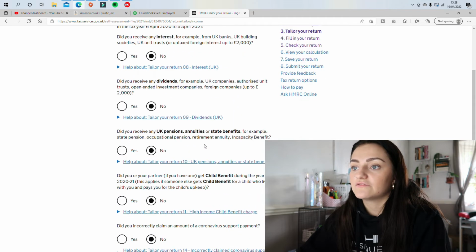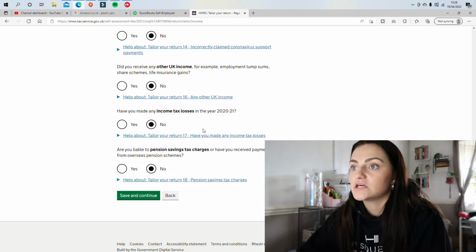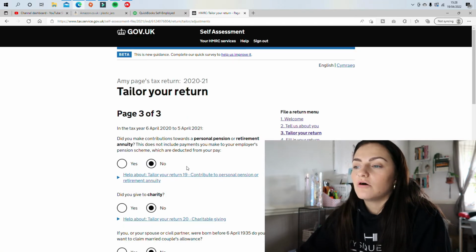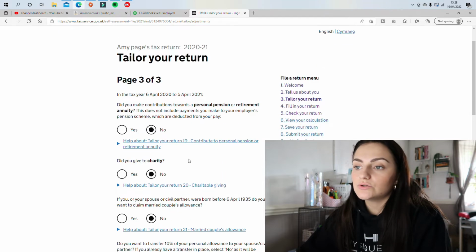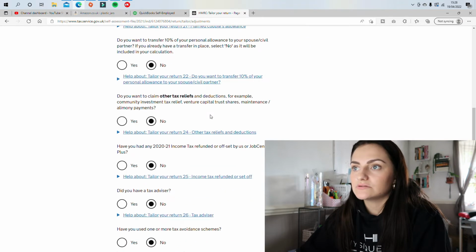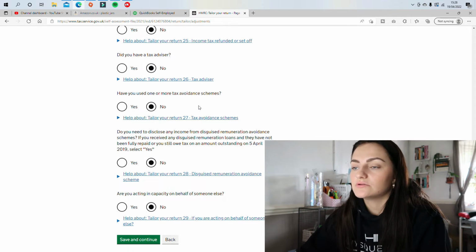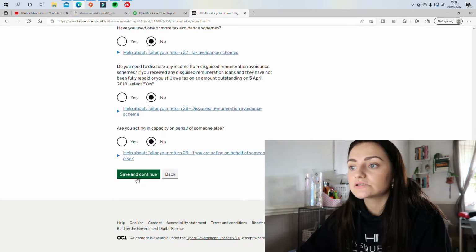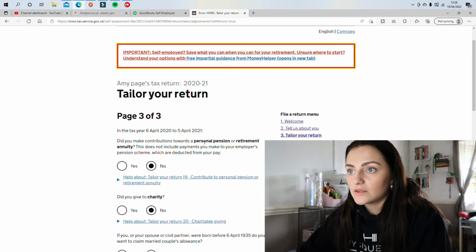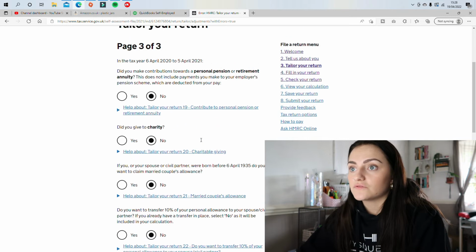Then you have more questions. It's just about pensions, dividends, child benefit, tax losses, more pension information, a lot of which probably won't be relevant to you. Charity, marriage allowance, again, none of this was relevant to me, so I literally just clicked no. Tax advisor, tax avoidance. Then we have more of the same.